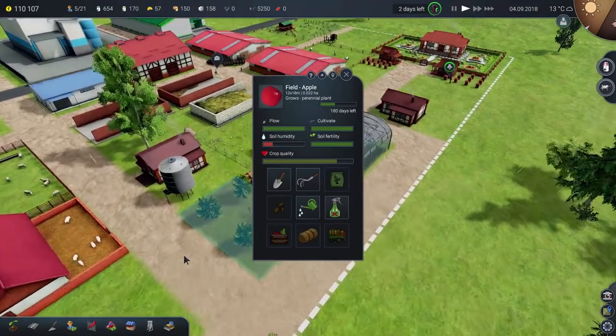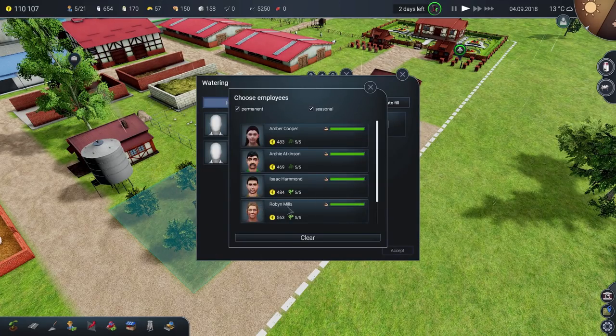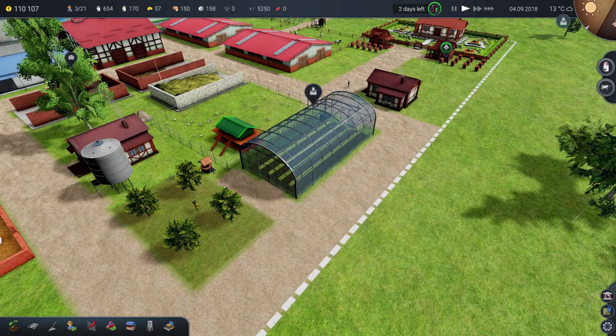Now, I think I had this problem in the demo version as well. The rain didn't seem to affect the orchards. So the soil humidity of this orchard is not going up any, even though it's raining outside. So I don't know quite what's going on there. But okay, let's get someone to go and water it. I think it should be a fairly quick job. Those two can go and water that. There's only four trees. Shouldn't take too long. There's a well next to it.